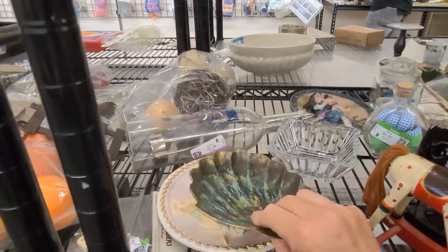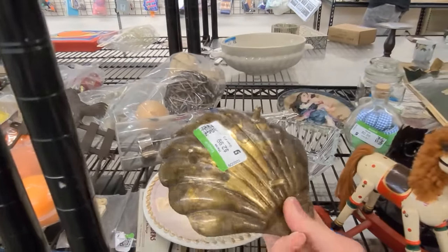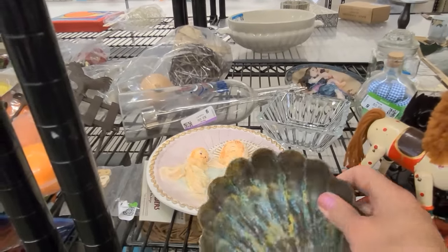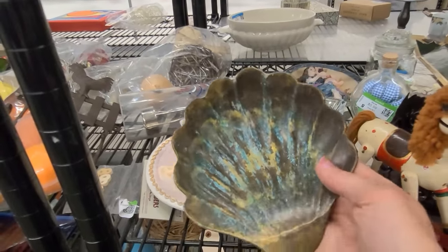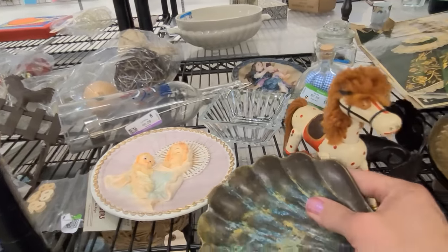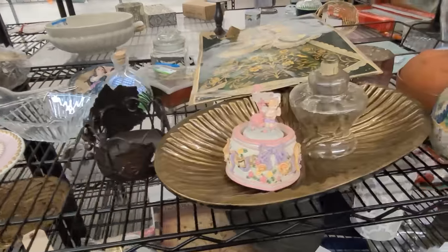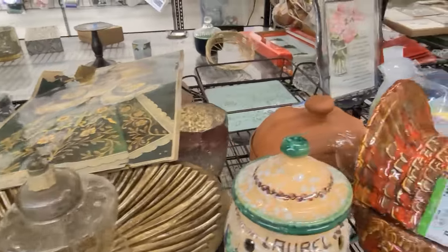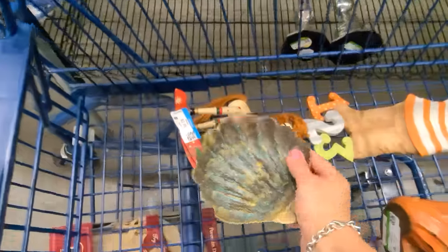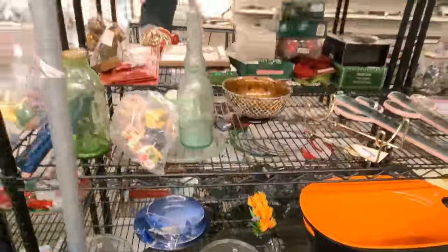Oh, and here's a brass shell. Look at this, a footed piece. I think it's a soap dish. And the blue that you see is actually soap. It could be wax. I think with a good clean, that will come up really, really beautifully. Little peg votive holder there. Let's pop these into the cart. Keep going.